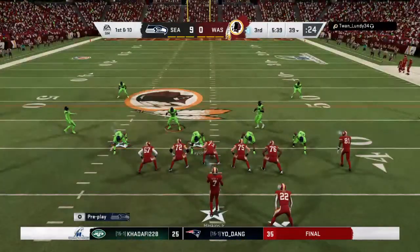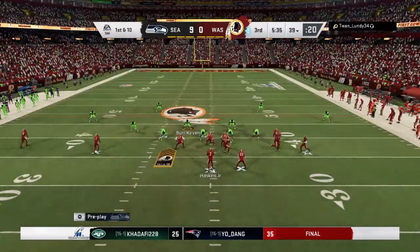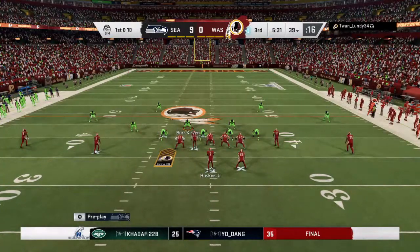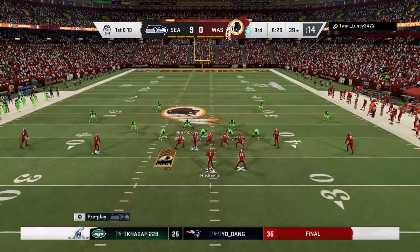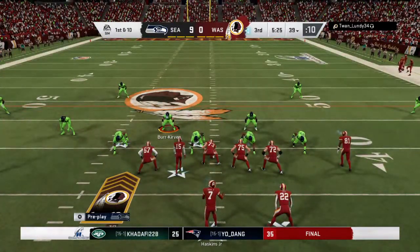So from the 39 now, they'll come up on a 1st and 10. I'm coming at you to 6. Jam. Hey, watch it. He's coming. Double up. He's coming, double up. Alert 3.